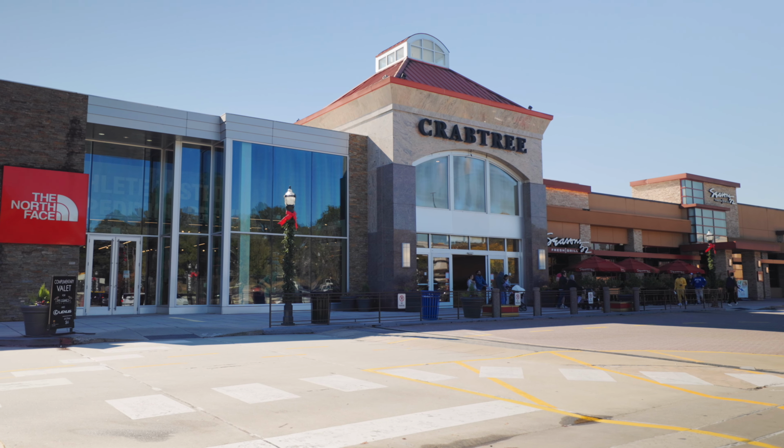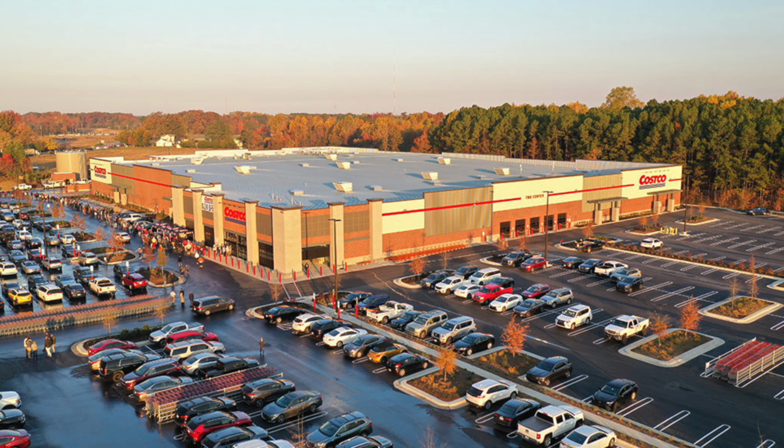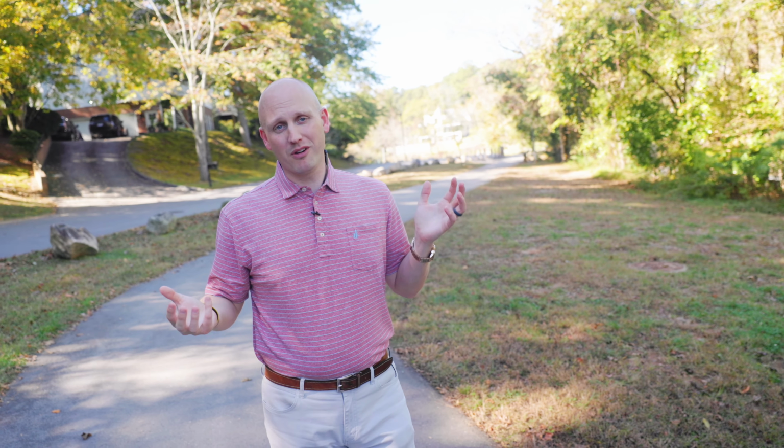Crabtree Valley Mall, which is one of the only traditional styles of a mall left in our area. And then of course we have Raleigh's only Costco, several breweries, lots of shopping, a ton of car dealers. Yeah, North Raleigh's really got a little bit of everything.